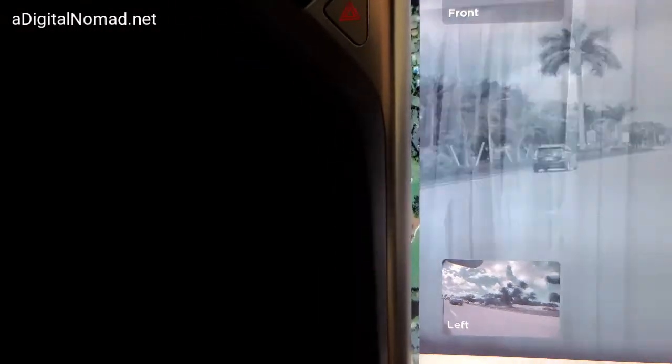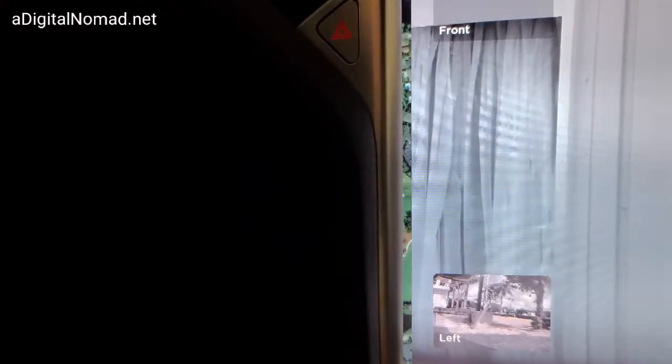Here it is again. Let's see if we can see it. Yep, it just keeps skipping over. It lets me see it the first time, then it skips over. Anyway, we almost got in an accident. That's the bottom line here.